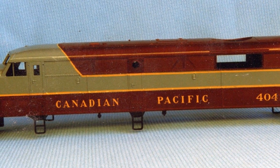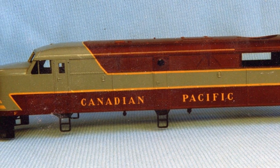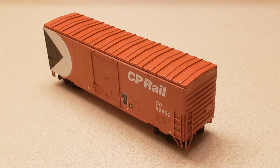Models such as the Proto 2000 FA and FB2s, GP9s and RDCs, as well as the old H&D's own Roundhouse CP Overton passenger cars, and the Trains Canada boxcars are a few examples of the many prototypes Rob has painted over the years.